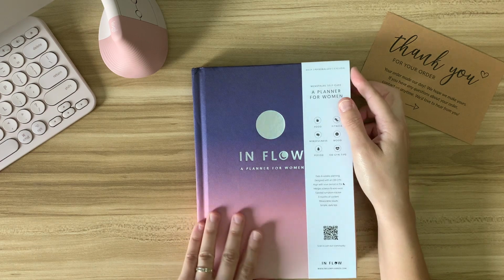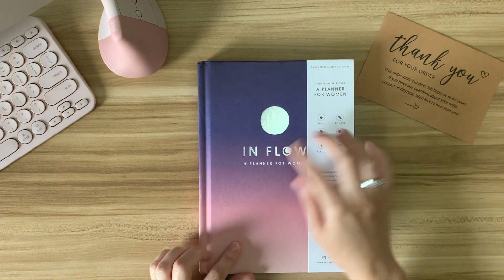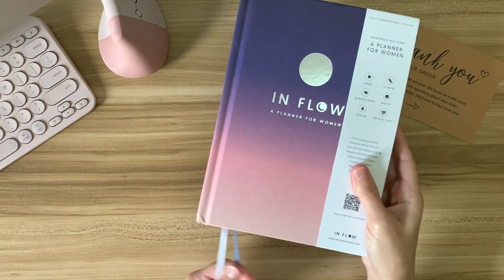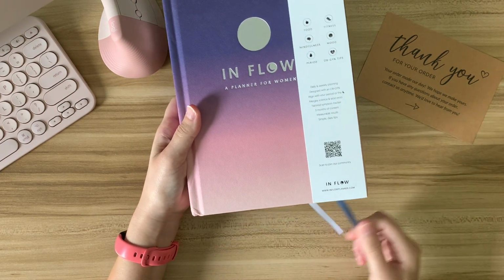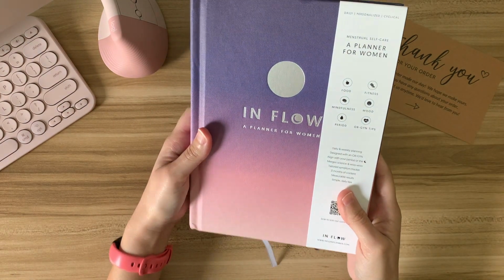The cover is hardcover, really nice hardcover, and it almost feels like a canvas with a silver foiling here. It does have two ribbon bookmarks that are very long, plenty long to get to whatever spot in the planner you are.